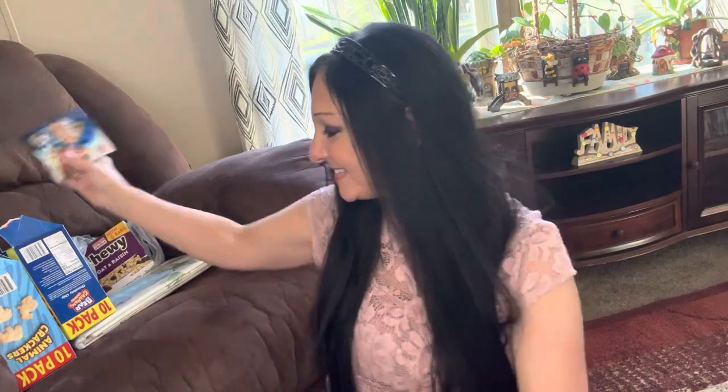Serving size, 1 pack. So if you've got a little sweet tooth, you can just grab these. For $1.25, you can't go wrong. And like I said, I haven't tried these. But I haven't had dinner either, so I'm not going to eat one.